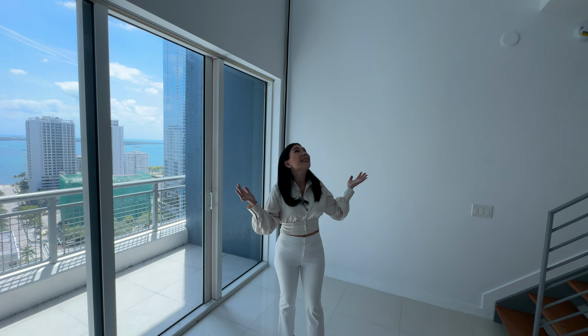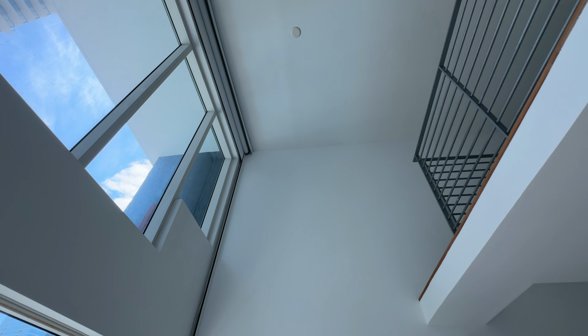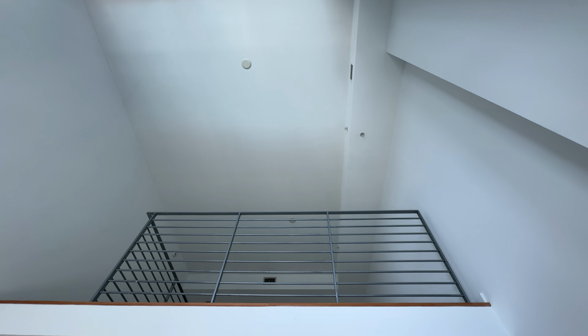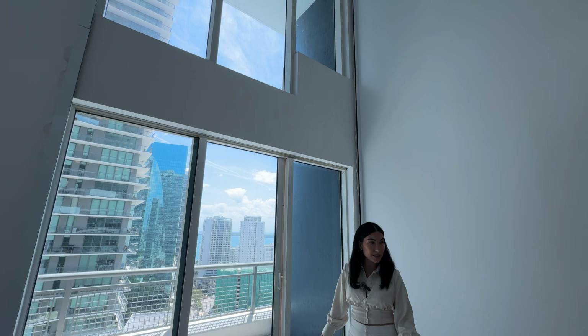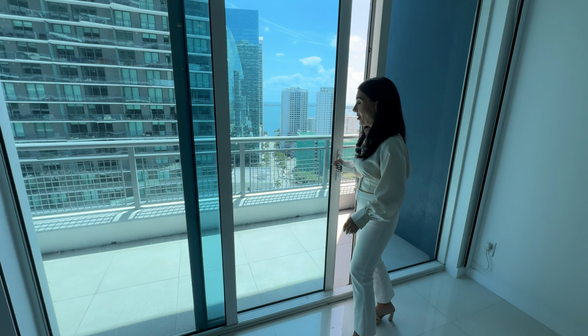And look at these ceilings. I just love how incredibly dramatic they are. We've got the 24-foot ceilings, of course, motorized blinds because nobody wants to be pulling a blind down that far. So at the push of a button, it all gets blacked out so that you can sleep upstairs, watch a movie downstairs, whatever you need to do. And now let's check out everything that's going on in the neighborhood.